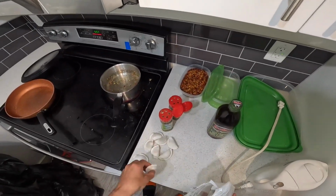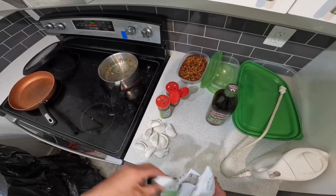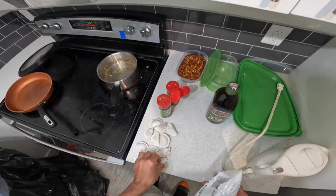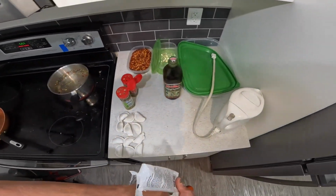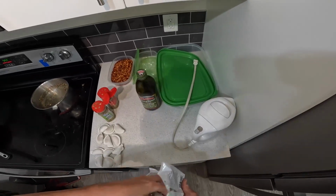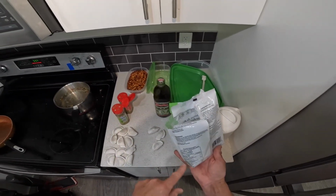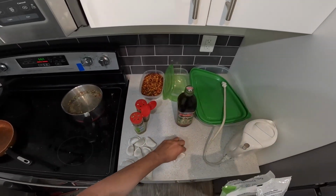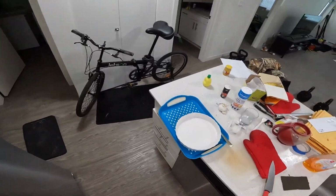So if I do, so that's 420, right? So 420, and then we'll add maybe 3 more, which is half of 210. What is it? 105. So 210, 210, and 105. But this is super tasty.